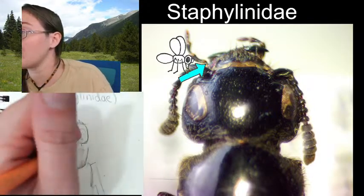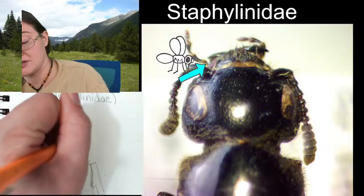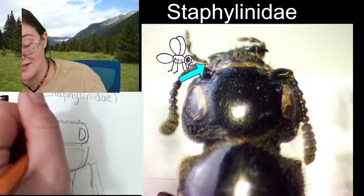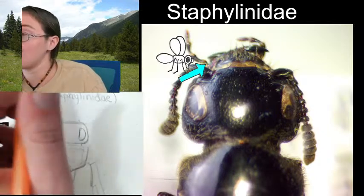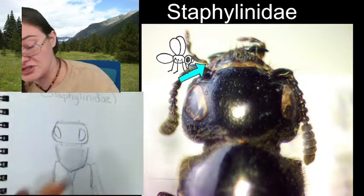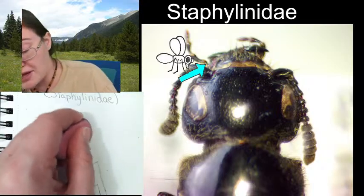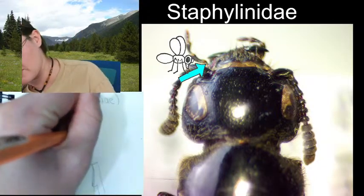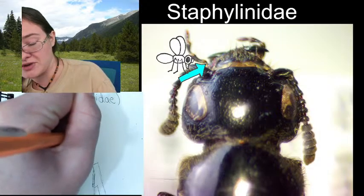So those compound eyes are fairly large, but they're not taking up the entire head like some other insects might, right? They do kind of go off of the edge of the head, so you can make sure that those eyes touch on the edge of the head, because then they're wrapping around the head.